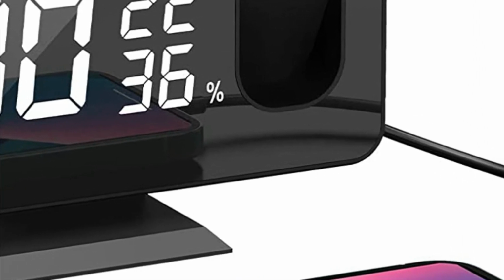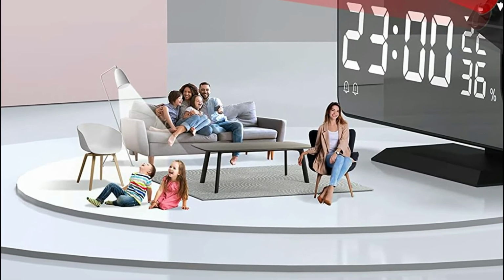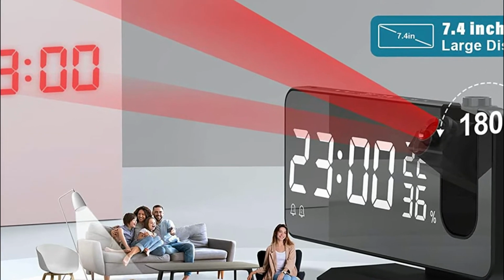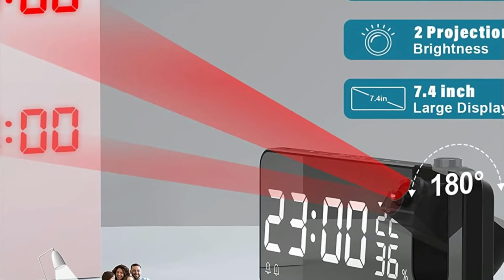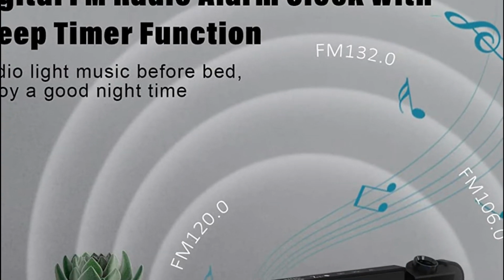The digital alarm clock has a 7.4 inch mirror-lit display, so you can clearly view the time, even if you're 30 feet from your bedroom with glasses. The alarm clock with FM radio will automatically find, lock, and save an unlimited amount of stations operating between 76 to 108 frequencies for fast and simple use.